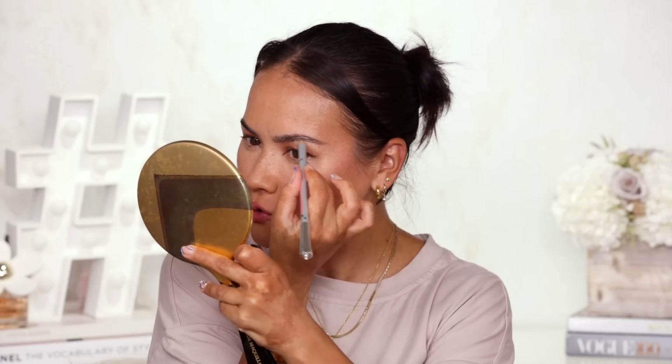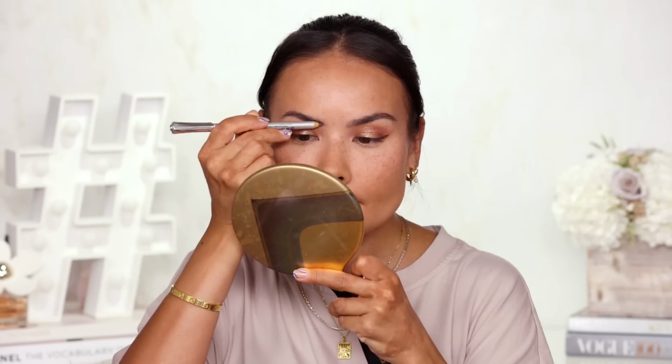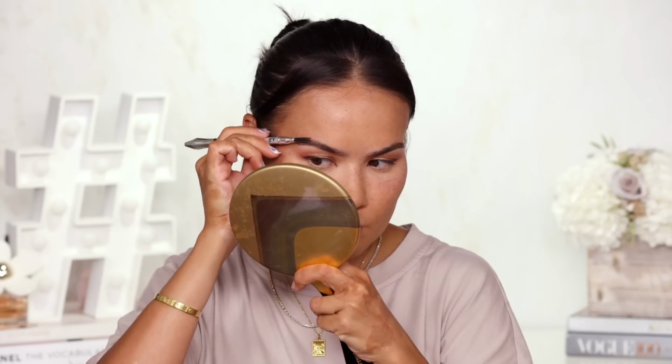and more definition. The shade that I'm using is 4.5, which is supposed to be a cooler brown, and I really like it. I have no complaints. Benefit's brow products are always very good. They're very solid, and this product is no different. If you need to blend it out, there's a spoolie on the other end. But essentially, this is something that I would use if I just need to fill in my brows quickly, like very quickly.